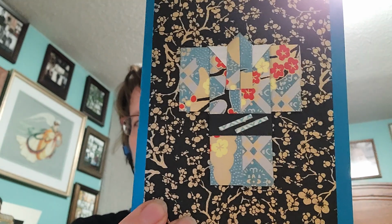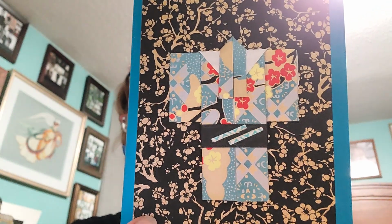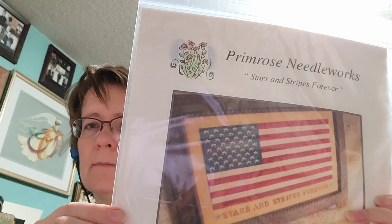I did receive my Classic Colorworks from Trish, 3 All Threads. She does a great job if you're trying to build your stash. Then I received some Stitching Kindness from a dear friend. This is a beautiful card. And she sent me Primrose Needleworks Stars and Stripes Forever.